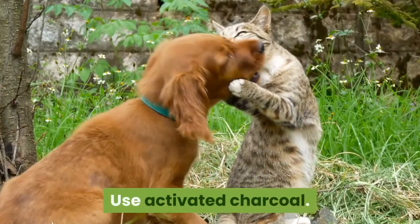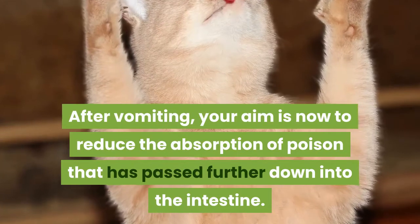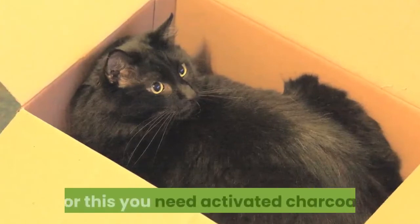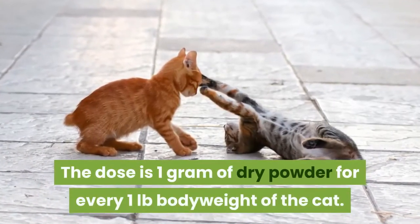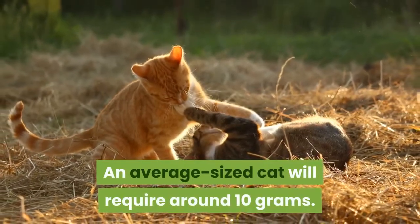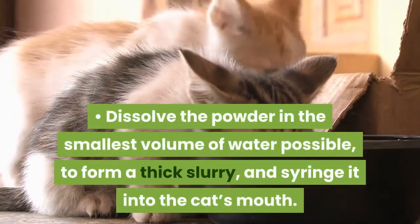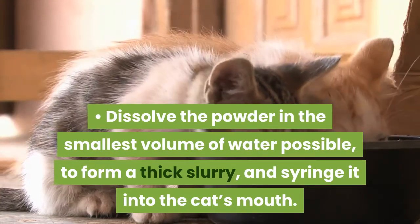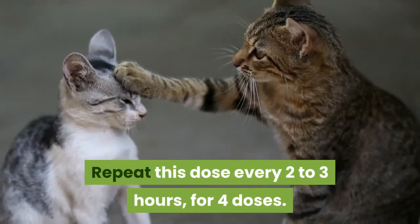Use activated charcoal. After vomiting, your aim is now to reduce the absorption of poison that has passed further down into the intestine. For this you need activated charcoal. The dose is 1 gram of dry powder for every 1 pound body weight of the cat. An average-sized cat will require around 10 grams. Dissolve the powder in the smallest volume of water possible, to form a thick slurry, and syringe it into the cat's mouth. Repeat this dose every 2 to 3 hours, for 4 doses.